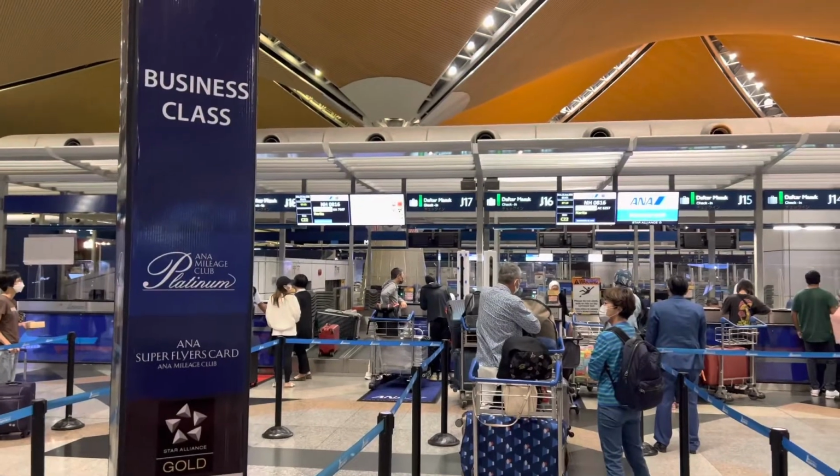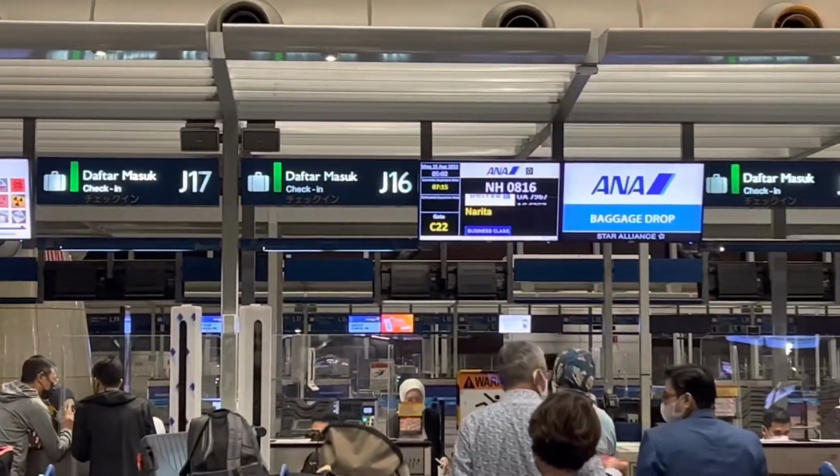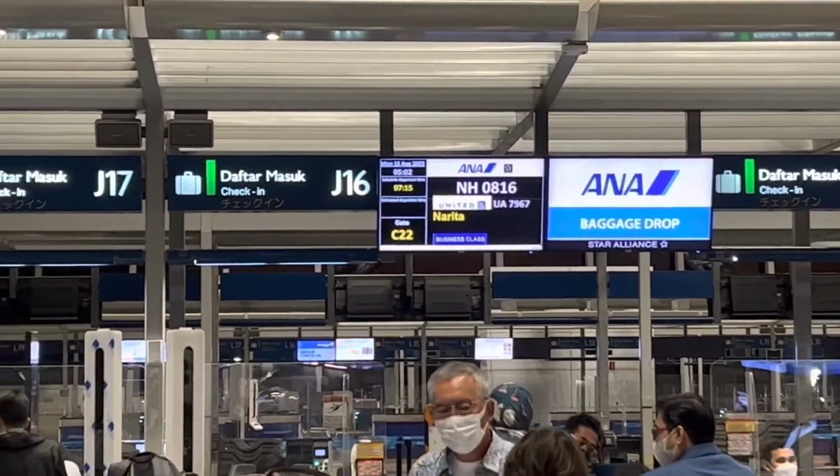Here is the ANA business class check-in. Now things will be relatively straightforward from here, and as you can see, it is NH0816. Our flight from KL to Tokyo Narita.